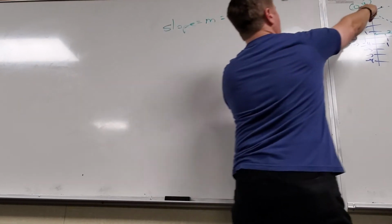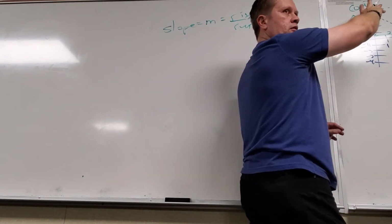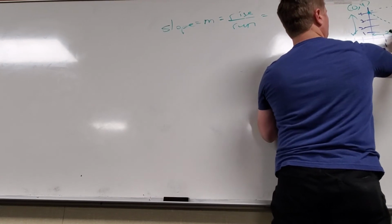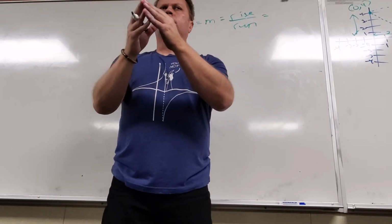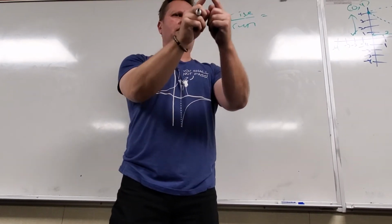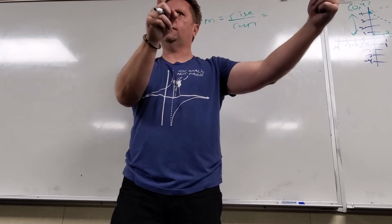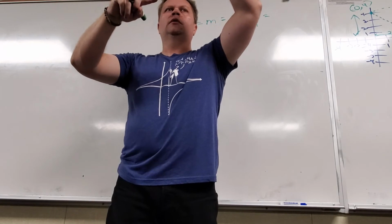And now we see the rise is the difference in the two Y values. And the run is going to be the difference in the x values. I mean, is that cool? Do you guys see that? That's how I can tell how far this is, just how different are the x values. Isn't that going to tell me how far that is? Same thing with this. How different are the y values?